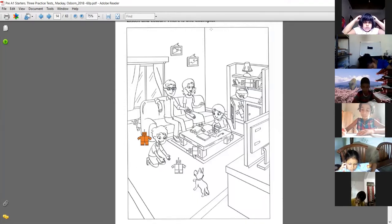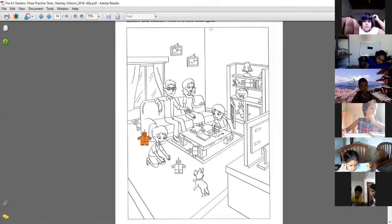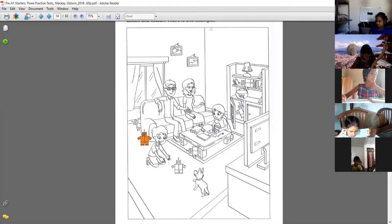Three. Can you see the boy and the dog? Yes, they're playing on the floor. And can you see the robot? Yes, it's between the boy and the dog. That's right. Can I color it brown? Yes, okay. Color it brown.